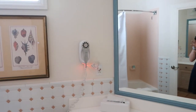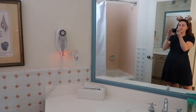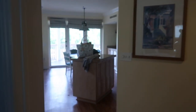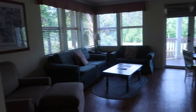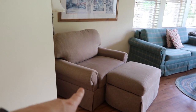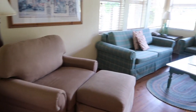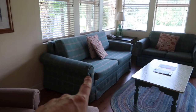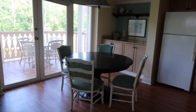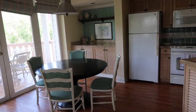One thing I love about these units, you've got a blow dryer on the wall there, is how much storage space you have. I feel like you could literally live here for a month, right? Big closet here, plenty of hangers. And then this is the living area. This pulls out into a single bed. My kids have slept on that many times. It's super comfortable. And that pulls out into a double sleeper sofa. And then you've got your breakfast nook with a little secondary area over there.